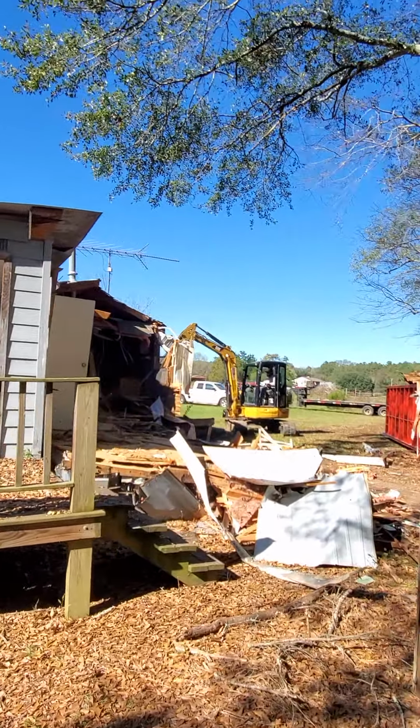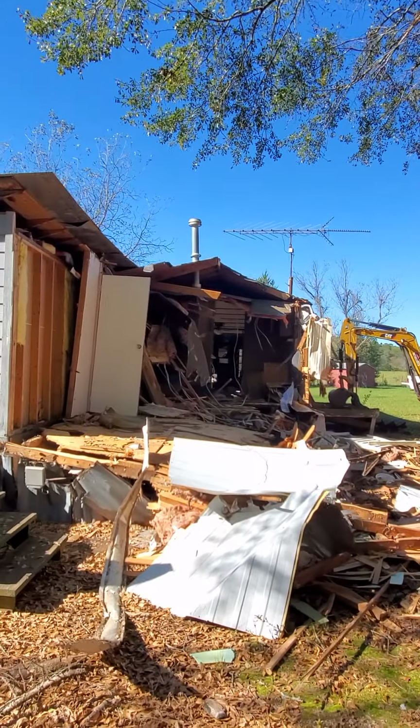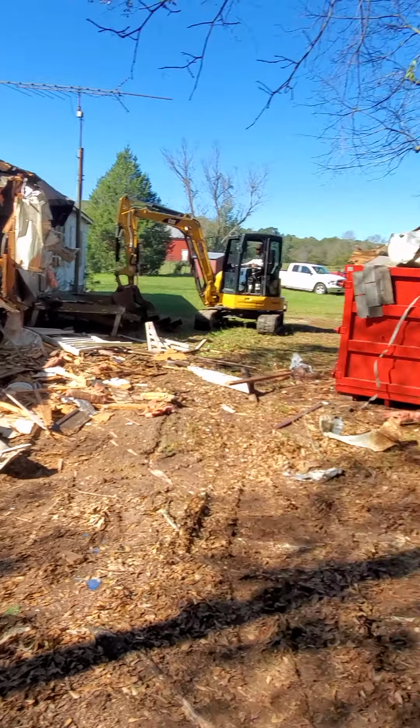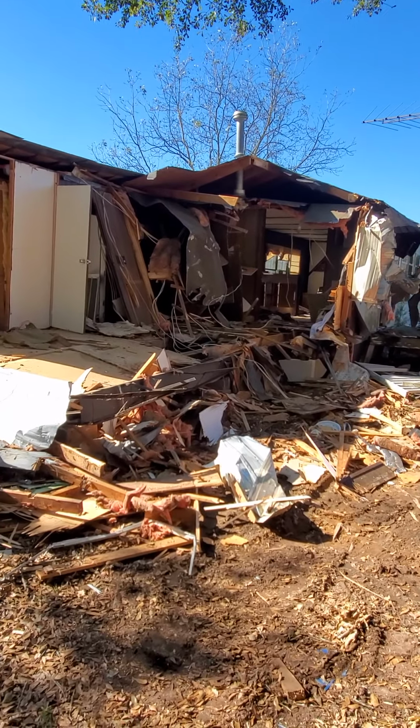I've been meaning to get this video for a while now. This happens quite often, typically more on older homes, but they're doing it with this one here. And there's a dumpster. That's how it gets taken out of here. They'll fill two or three dumpsters. It just depends.